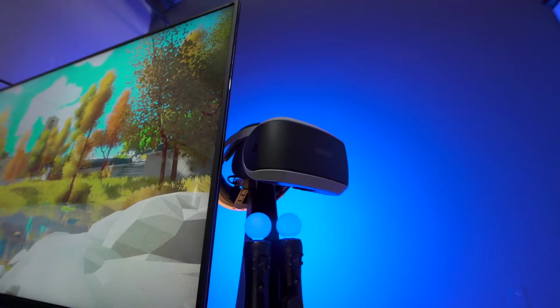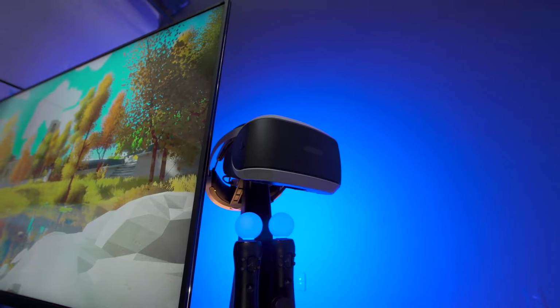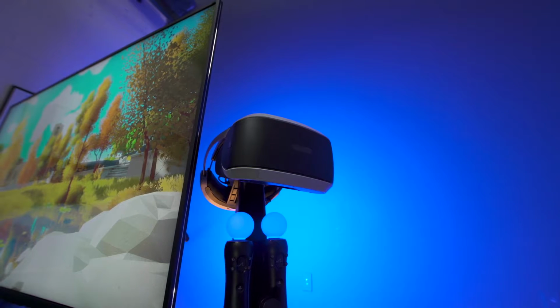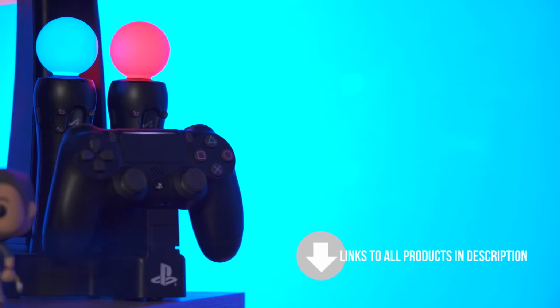Sadly, VR isn't exactly a clean, wire-free tech yet, so instead of having a mess of cables always plugged in, we've opted to get a stand specifically for showcasing and holding the headset when it's not in use, along with giving us a nice place to store a pair of Move controllers and a single DualShock 4.